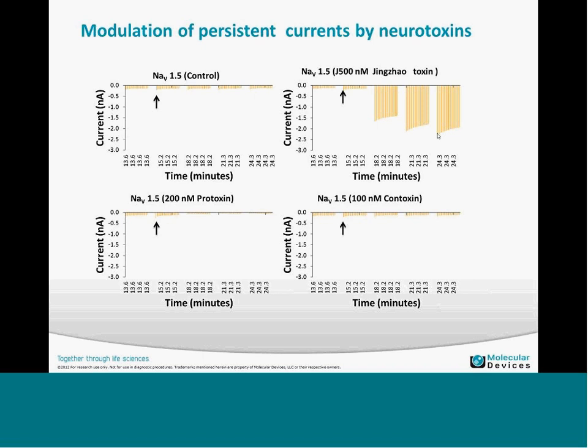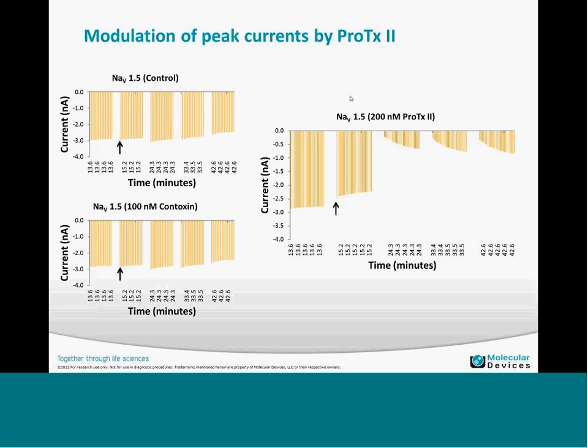In this case, again, we're looking at the current stability in the vehicle control and in the conotoxin negative control. Compared to this, looking at the protoxin, you see immediately after the compound addition, there's a sizable reduction of the current, but the current wasn't maximally inhibited until 10 or even 20 minutes after the application of the compound.